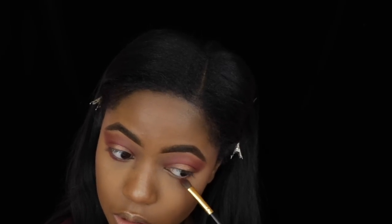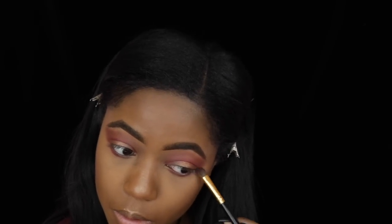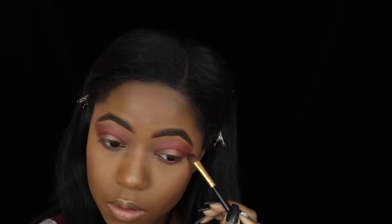Oh, but one thing I did forget to mention, the shadow Dubai is gorgeous. However, it does have fallout, which really isn't a big problem if I do my eyes first. But since I'd done my full face, I had to go back in with a fluffy fan brush and kind of dust it away.